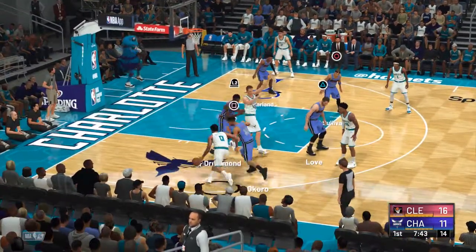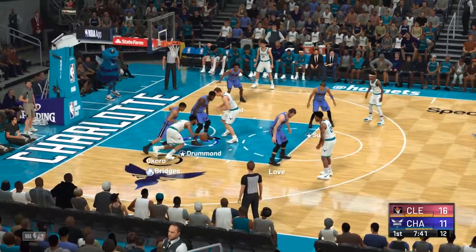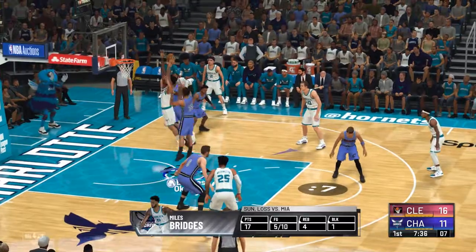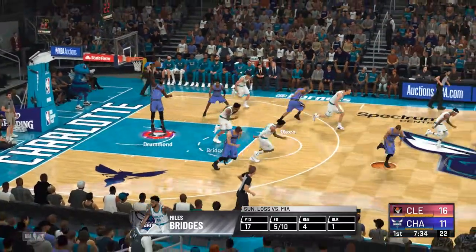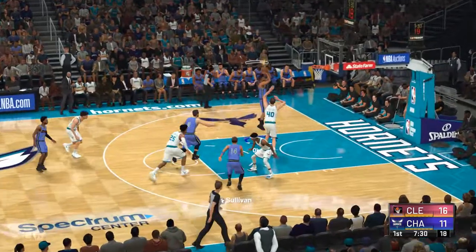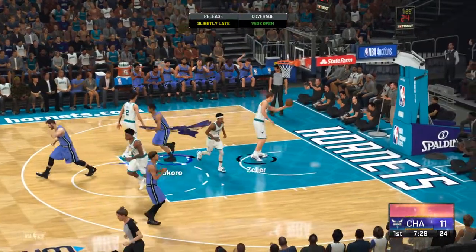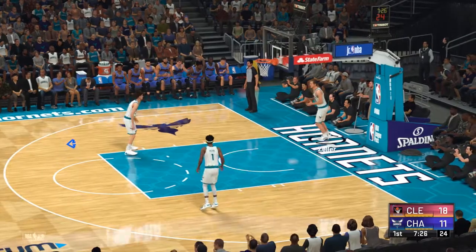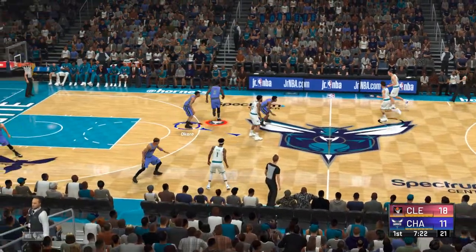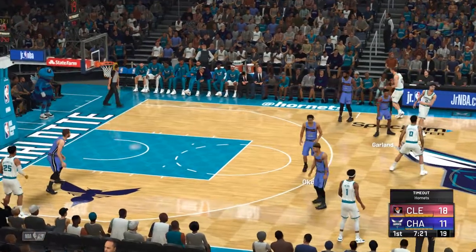Now, here's Bridges, 17 points in his last outing. And it's sent back by Drummond. Oh, he knows he has to be their defensive anchor. I mean, when Drummond hustles on this end, he can get these blocks. They've wasted no time settling into their offense. Hornets trail by 7, so Charlotte calls timeout.